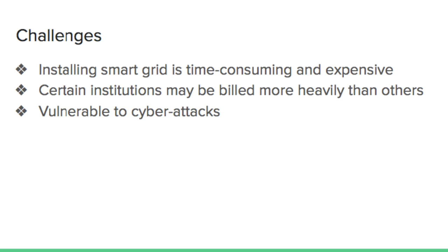Another concern is that certain industries may not be able to make the most out of the real-time pricing information offered by smart grid technology. For example, hospitals may not be able to make the most flexible and economic decision in adjusting their energy use to real-time information because they must obey health regulations. As a result, they will be billed more heavily than other institutions.